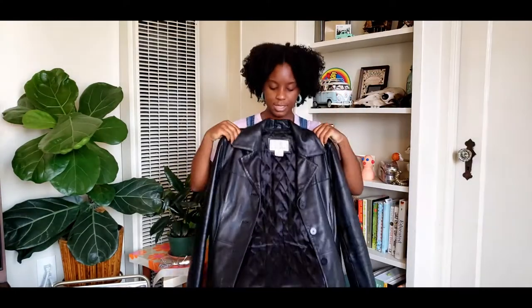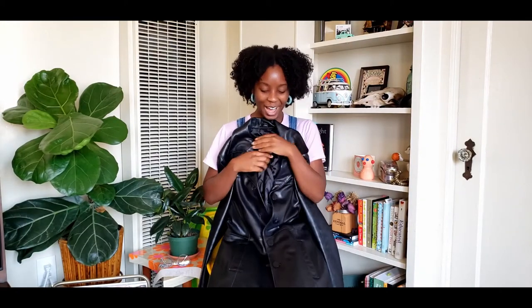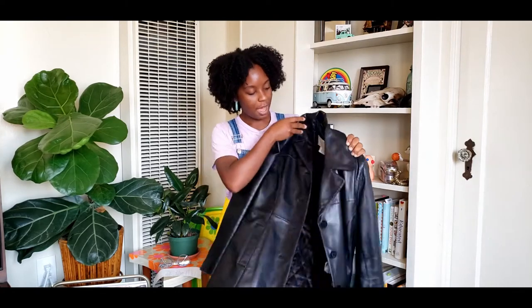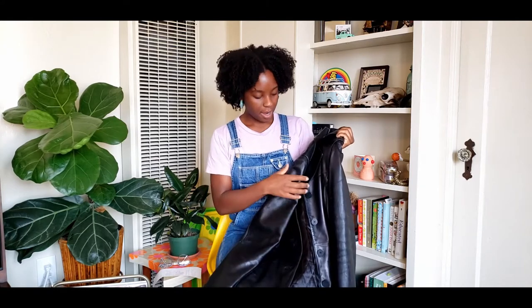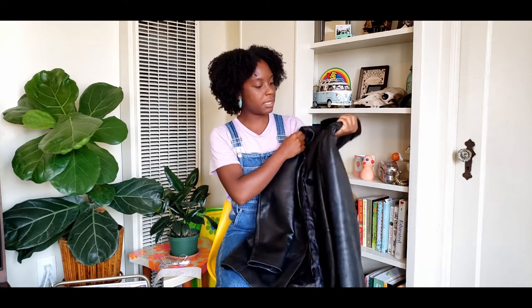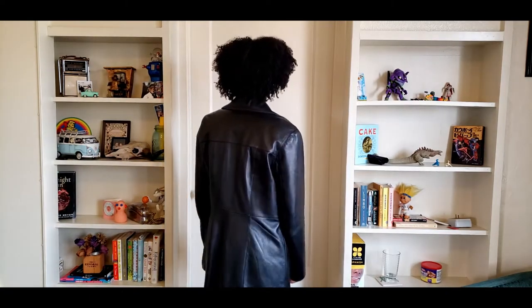Next, second to last piece, we have this gorgeous, divine leather jacket from Nine West, vintage Nine West. I picked this up because I'm a sucker for leather jackets. But as you see, when I try it on, it's a bit long on the sleeves, which typically tends to happen to me since my arms are a little bit shorter, so things don't always fit perfectly.